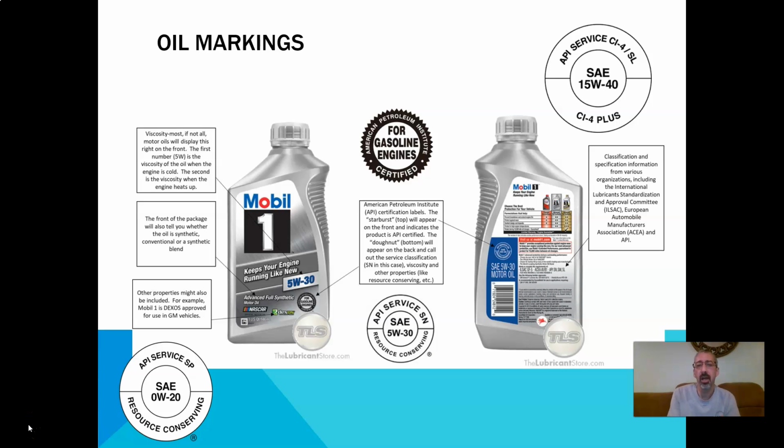All right, so I found this pretty cool image, and you can kind of see how this goes. If you look at the left side at the bottom, you can see SP, right, for 0W20. In the middle, you see SN for 5W30. Up at the top, you see SL. You also see a C designation. That's going to come up next, right? You see your insignia in the middle for gasoline engines for the American Petroleum Institute.